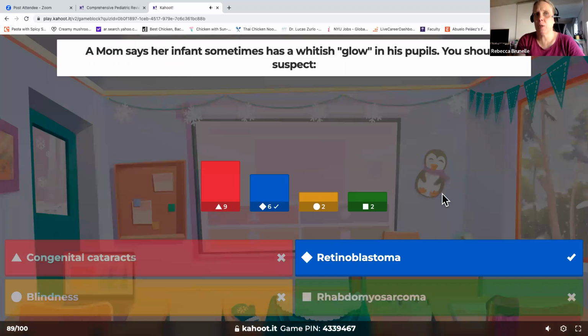All right, so this one is the retinoblastoma. We talked about it really early in the class. It's like that weird cat eye. You can see this whitish yellow glow right around their pupil, and it is a type of cancer. So you would be concerned about retinoblastoma.